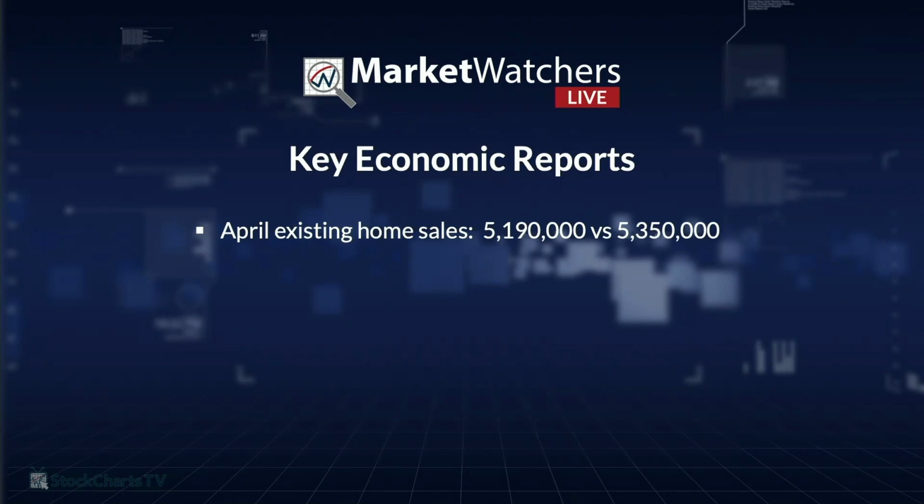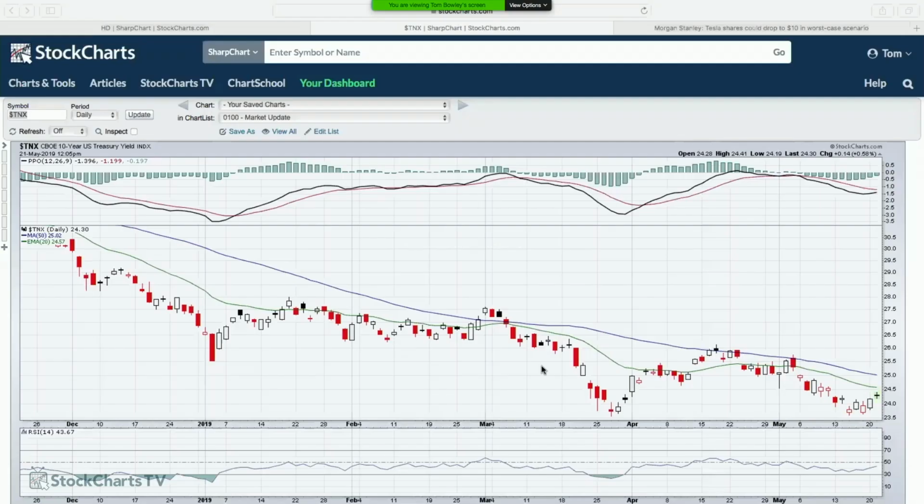So maybe the market doesn't care about what the April existing home sales were doing, but I always find it interesting when I see the market reacting opposite of what I would expect based on the news. As far as the response in the treasury market goes, you can see here that we have gapped up nicely. I've been mentioning over the past couple of days these hollow candles where initially there's money rotating into treasuries, which sends the yield down.